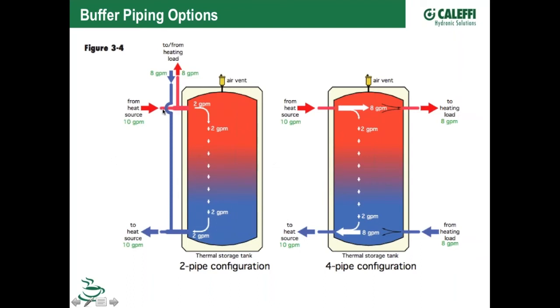So just by using this detail here with this 2-pipe configuration, we decouple our boiler from our load and from our buffer tank, but we can pull out of the buffer tank without going through the boiler, or we can go directly from the boiler to the load. So take a look at that. Hydronics number 17, we talked quite a bit about these 2 different piping configurations, why you would use one over the other, but really that's the key to it, is this here.